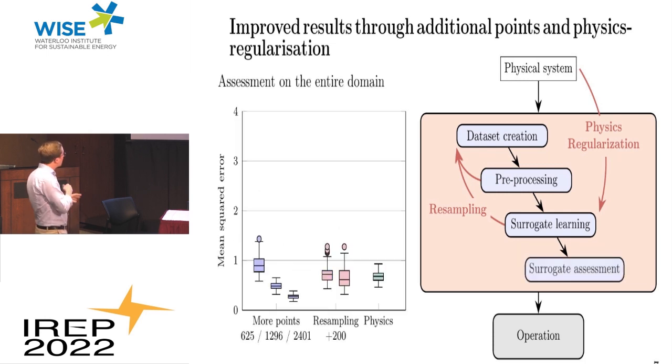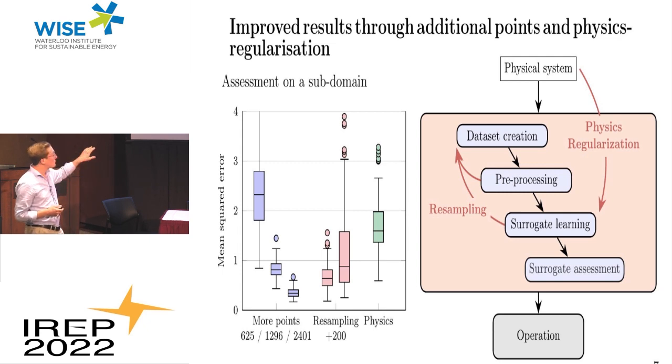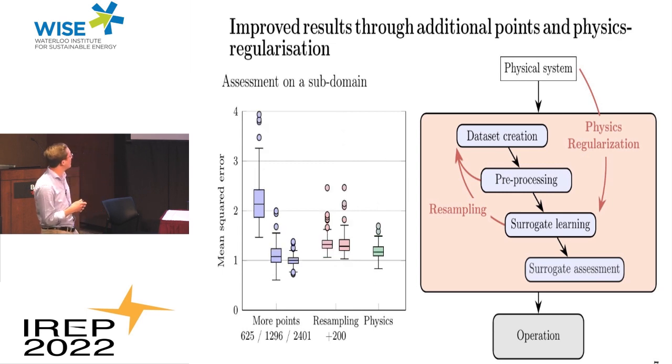Now, this is just a rescaling, because so far we have assessed the performance on the entire range of the input, or especially of the output domain. If we look at the subdomain, like the small red strip that I showed earlier, we actually get a very different picture, where these resampling methods, because they were targeted specifically at that area, start to perform much better. And we only need 200 points, so much less than doubling the number of points.